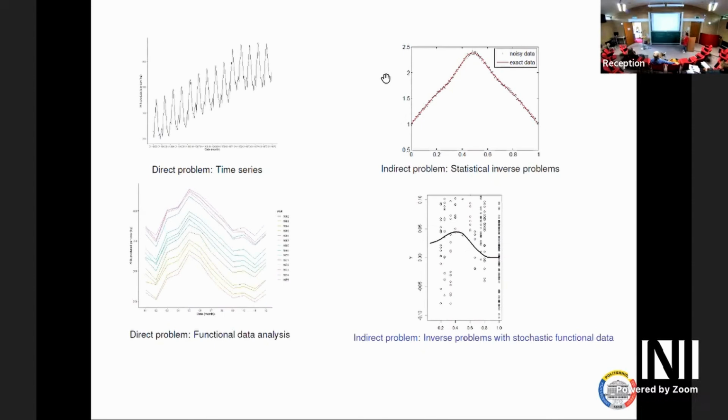To do this, I compared here 4 different settings. So we had the case when we have repeated measurements. This is in the case of the direct problem and time series. You can consider, for example, milk production over 10 years, measured every month. This can be seen as a time series problem. You can look at the trends, seasonality, and other questions.